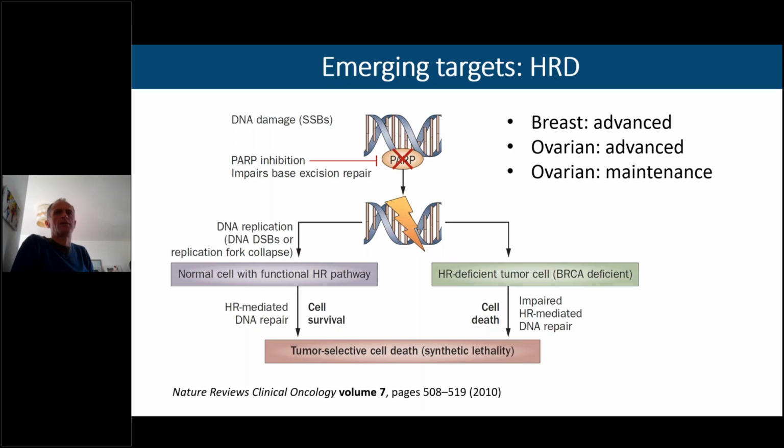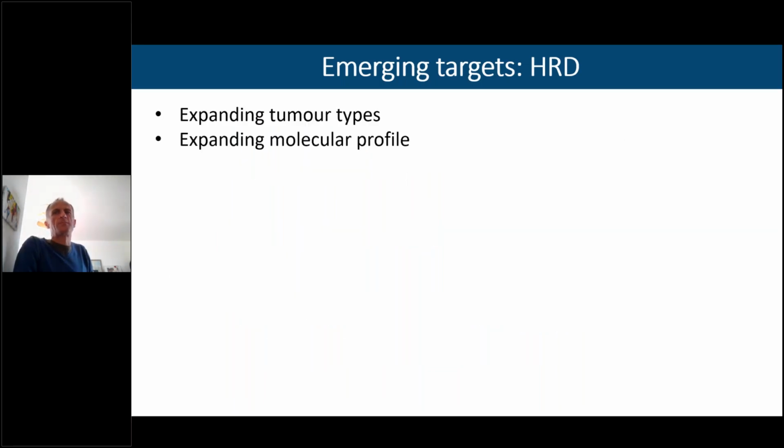And of interest in ovarian cancer, there was an approval last year for maintenance therapy. And this is a relatively new concept in solid tumours. It's been around in hematological malignancies for a while, but the idea of trying to give therapy to patients in remission to maintain that remission is a new and interesting concept, for which PARP inhibition in BRCA deficient ovarian cancer showed good utility. So there are two areas where this pathway is of current interest: expanding the tumour types that are applicable and also expanding the molecular profiles.